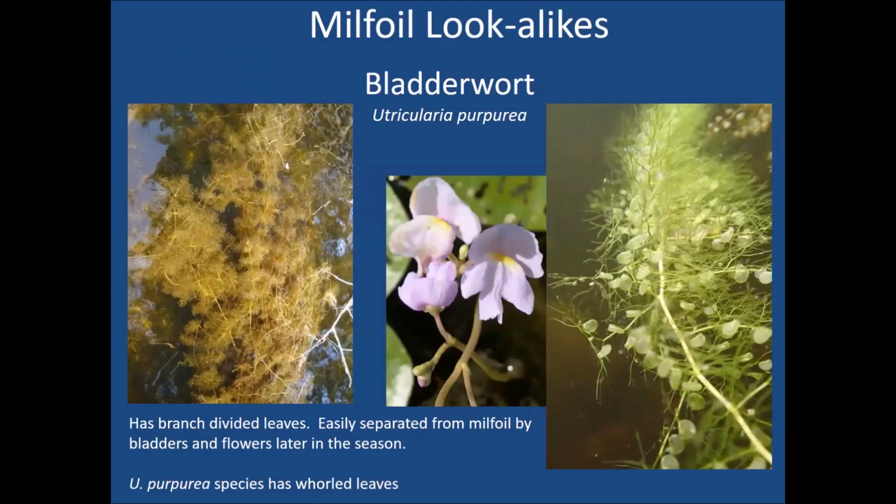Milfoil lookalikes: bladderwort. So again, it doesn't have those feathery leaves, right? If you look closely, the leaves are forked. They're branched, so they're not this nice symmetrical thing. So bladderwort, and this one we get a lot in the office. People bring it in because it grows thick. You can have really big patches of this, so people are really concerned about it. Anyway, at the end, I'll tell you a sad story.